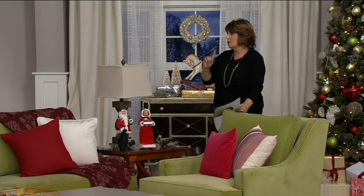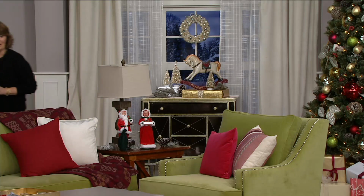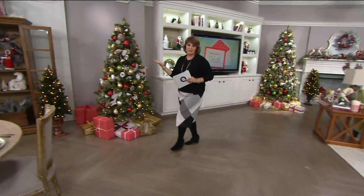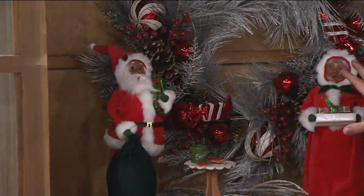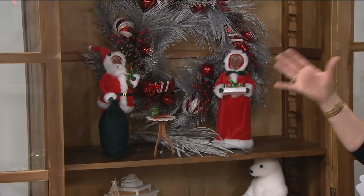And I just want to show you, I'm going to walk over here because I know that we sold out of the African American choice. Actually, I'm going to walk over to the bookcase, Jay, because I want you to be able to see what they look like. They were done the exact same way. So same full belly, same presence, same costume, everything the same, just your choice of the Caucasian or the African American.